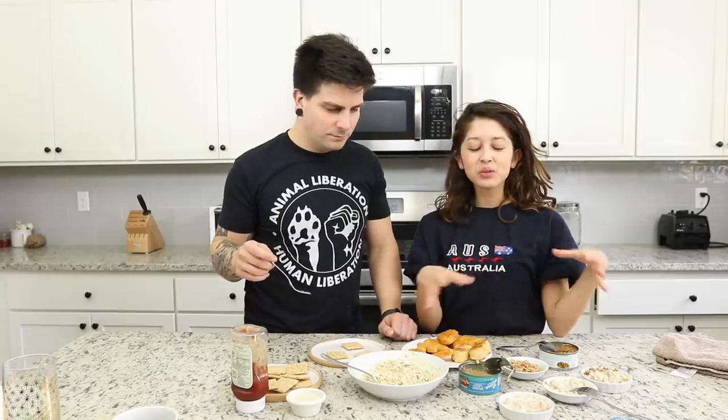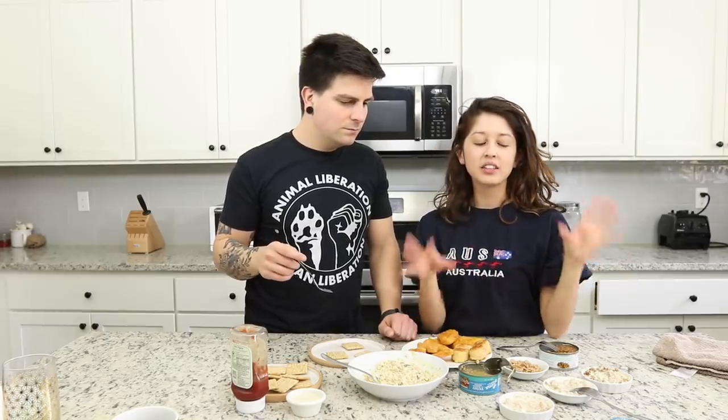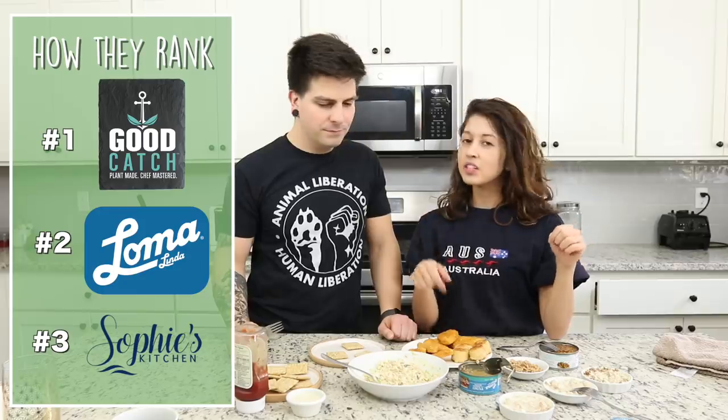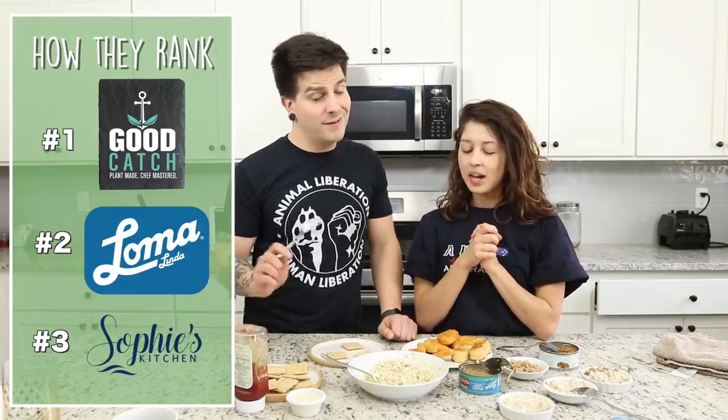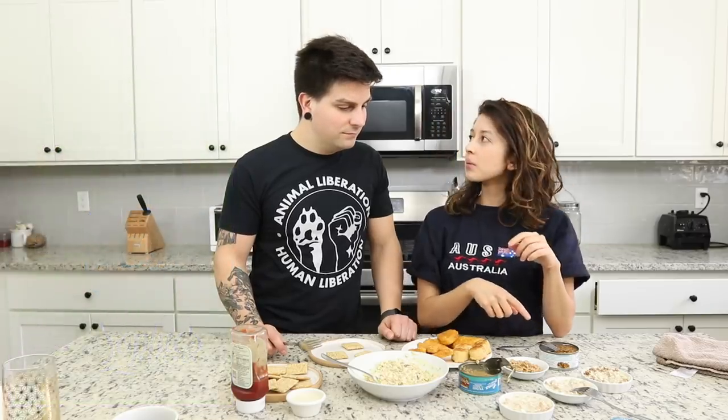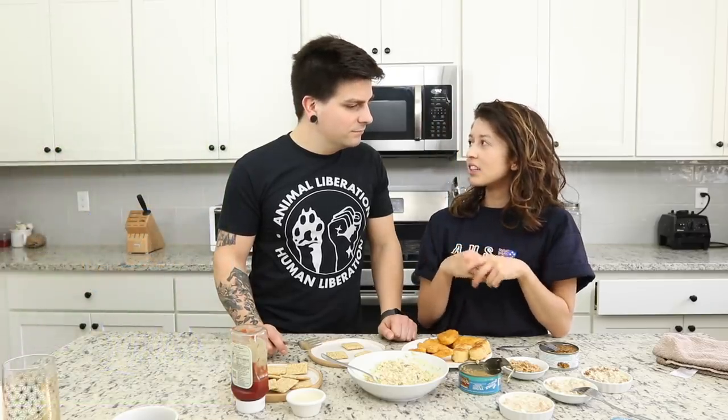Okay, out of all three of these, before we try the ones with the mayo, I like the Good Catch the best. I do too. Then the tuna, and then the Sophie's. Sophie's is down there. I'm not gonna buy that ever again. But for some reason, I remember it being smoother. Like not as chunky.